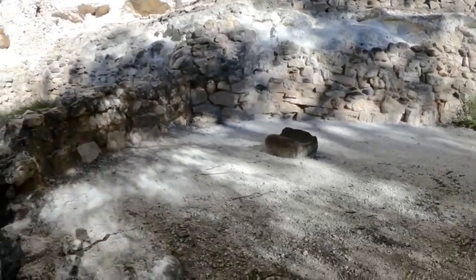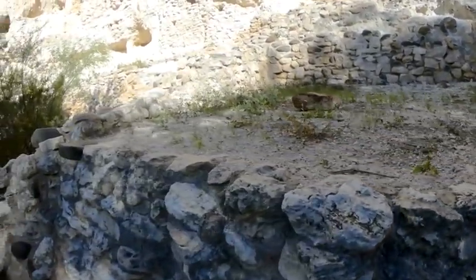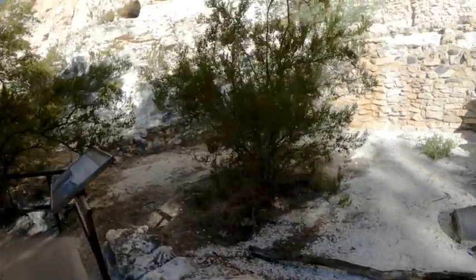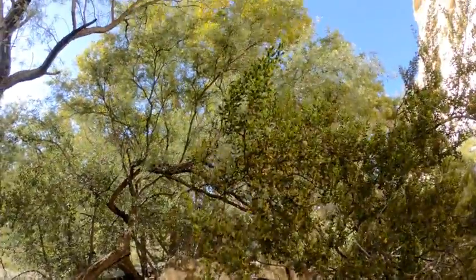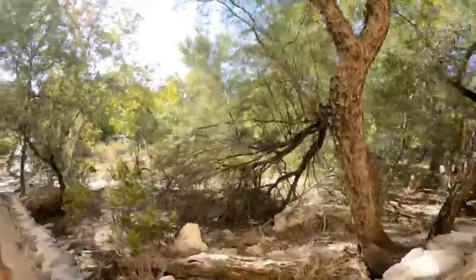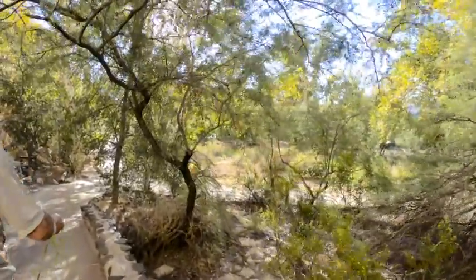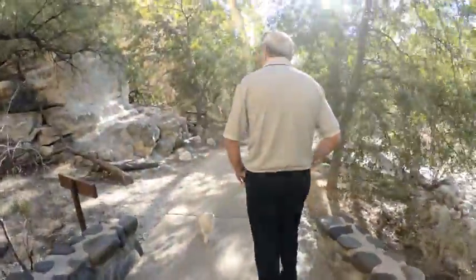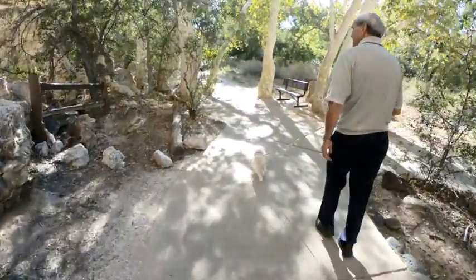There's a vessel, or whatever you call them. They grind their grain. And I think these are mesquite trees with the small needles on them. I think that's what they call mesquite. She's getting excited. Look at the white bark.